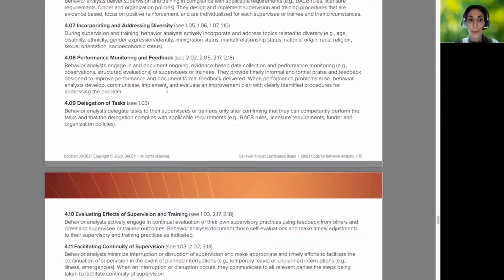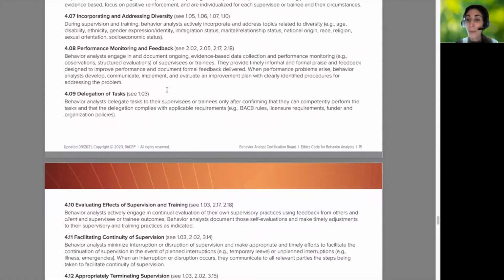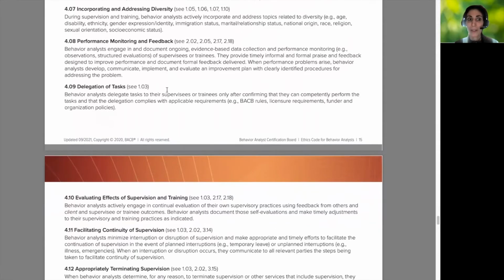4.08. Performance monitoring and feedback. Again, this is another core part of being a supervisor. You have to provide feedback and progress monitoring so that your supervisee or trainee knows what's going on. And again, it's important here, keyword: document is a word we continue to see in this part of the code, that you have to have some sort of baseline. What were your metrics? When did you reassess?